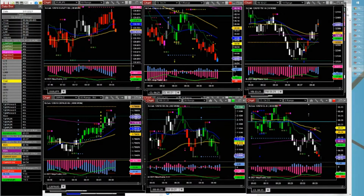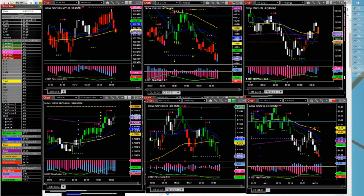The unleaded trade stopping out. So using the SMA trade this morning has been not to our advantage.